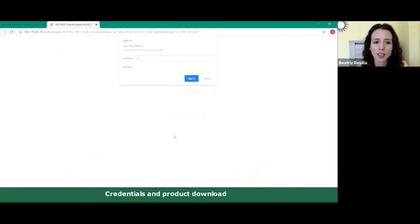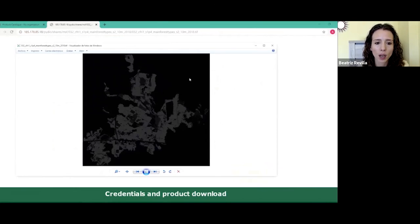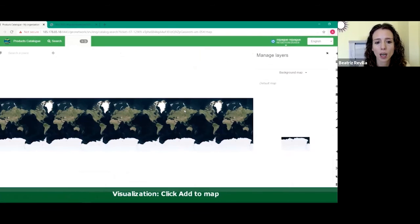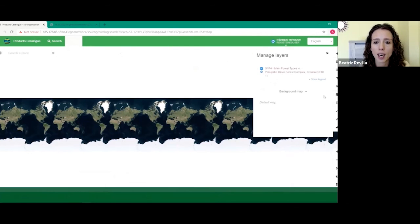Downloading the data is very simple. You just need to click on the download button, add your credentials again for security, and straight away the product will be downloaded. In this case, it's a TIFF file, so it's a raster, and then you can do further analysis. The second option is to visualize the data. You click on add map, and it will bring you to the data set.